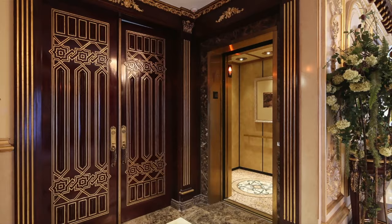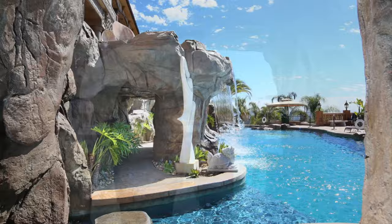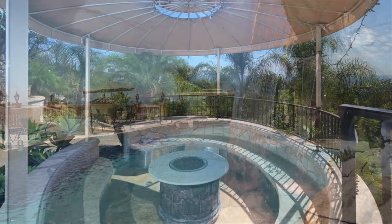As you arrive, your attention is divided between the guest pavilion, water grotto, and magnificent grounds. This spectacular water grotto on a crystalline pool with multiple 10-foot waterfalls serves as a tropical oasis with a slide and full entertainment wet bar.